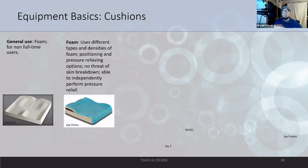So if they have a pelvic obliquity, you can do a cutout on one side, or you can overfill one side, or raise up one side, whatever needs to be done. These are typically for someone who has no threat of skin breakdown. If I had somebody young, active, who did their own pressure relief, never had a history of skin breakdown, and was continent, all that stuff, I would just go ahead and put them on foam.